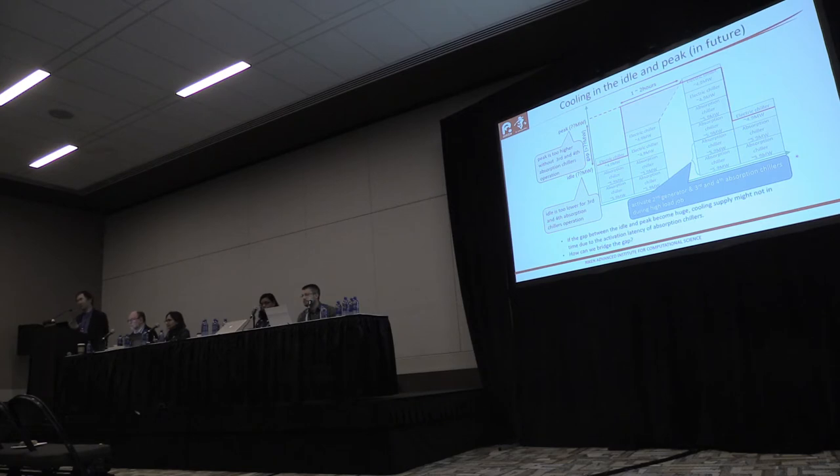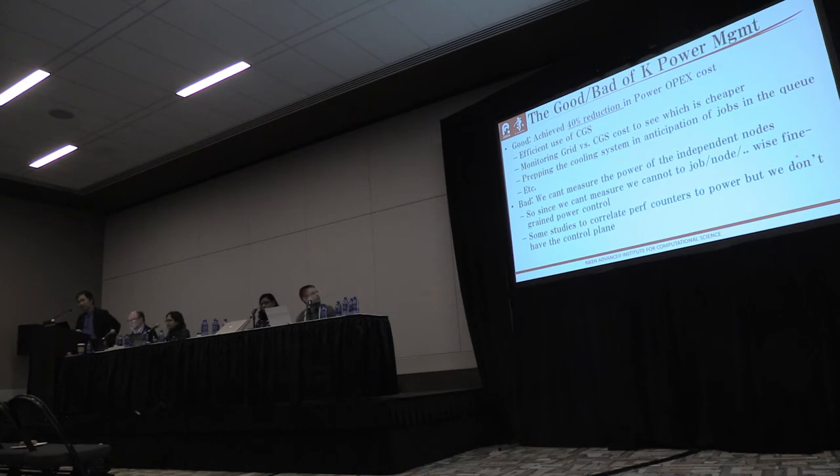So K has done all kinds of coarse-grain optimizations to save power, reduce energy, and reduce the overall cost of ownership. The good news is that over the past 7 years of operation, we've achieved about a 40% reduction in electricity costs. And this is a baseline kind of thing you do before you do any fancy stuff like job-aware power scheduling. You've got to do the basics. So we achieved a 40% reduction by doing all these things.